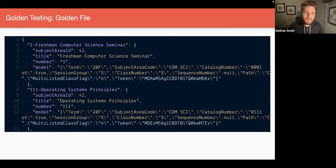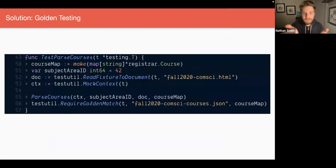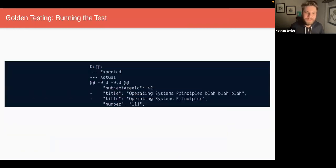The advantage of this is we can diff this against previous versions of the golden file because we store it all in a version control system. We can see if there are any changes in the HTML file, how that changes the golden file, and we can update those easily without actually having to update the actual test that we wrote.